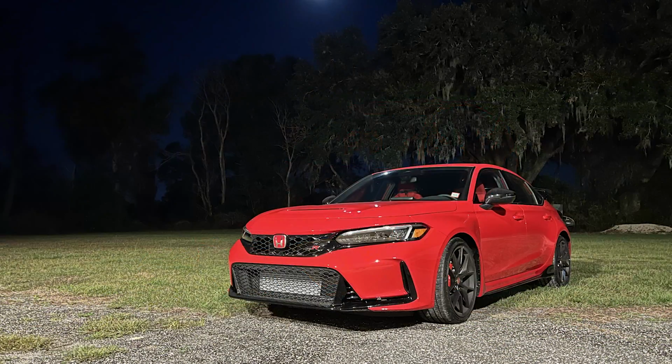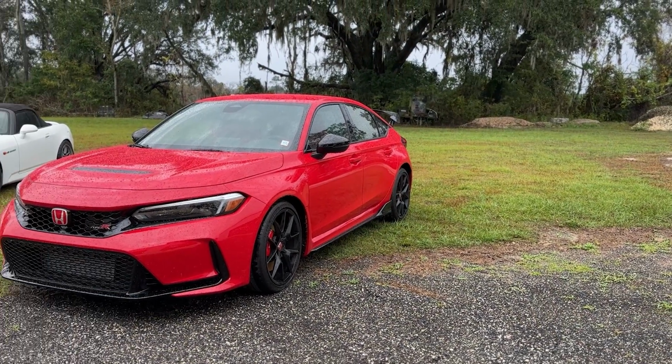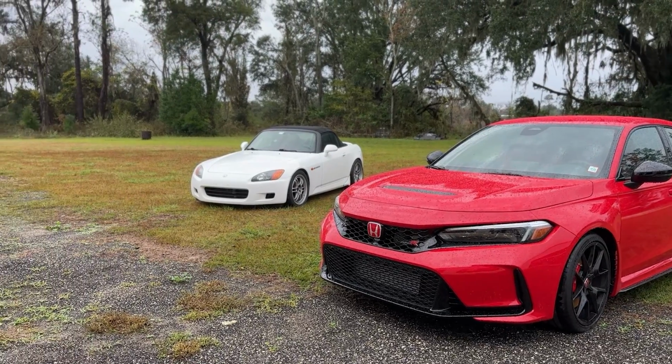We finally got home and parked the car, and I couldn't resist but to take some more pictures. And this is the next day. I just wanted to show you guys how good it looks next to the S2000.